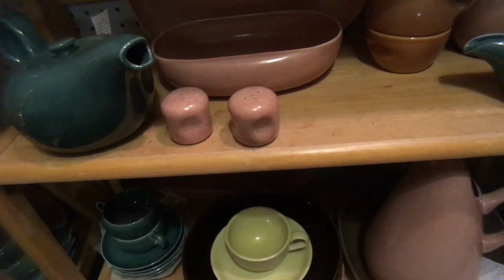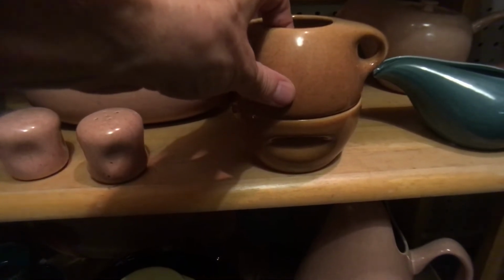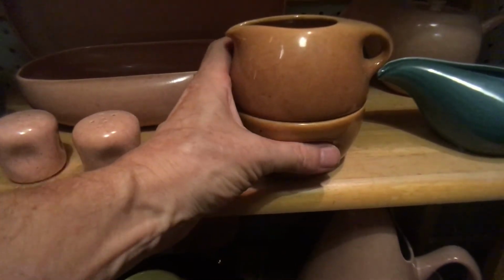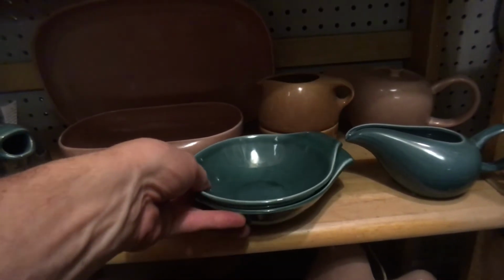One of my favorite things he did is the stacking cream and sugar. Again, very logical because you have one thing to take to the table, then you have your cream and your sugar. This is pinched, it's easy to carry. He just really thought through his designs. And he designed all sorts of things.